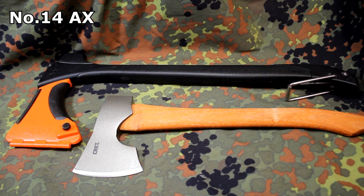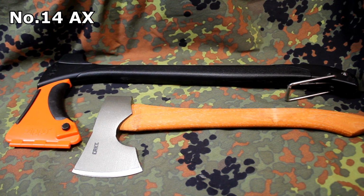Next would be an axe. An axe, especially in a situation where you need to cut through, you need to build a shelter, you need wood, you're in an urban environment and you need to get into a building or out of a building.